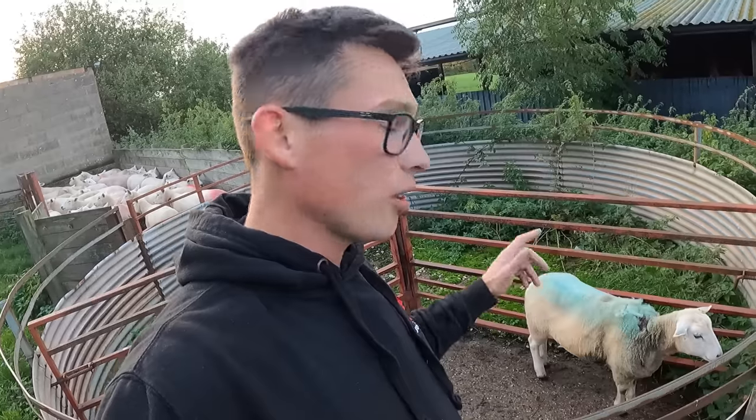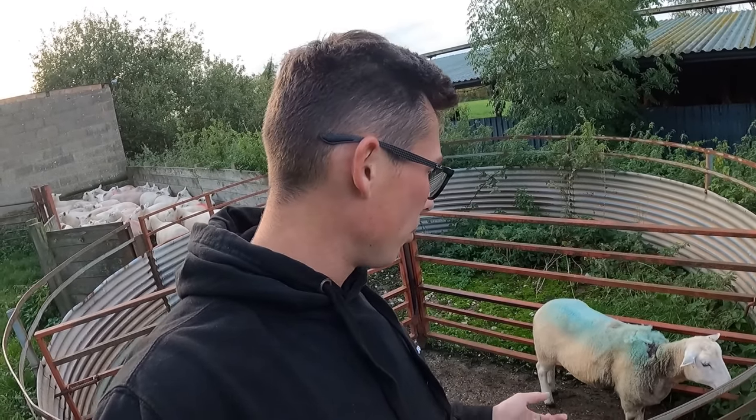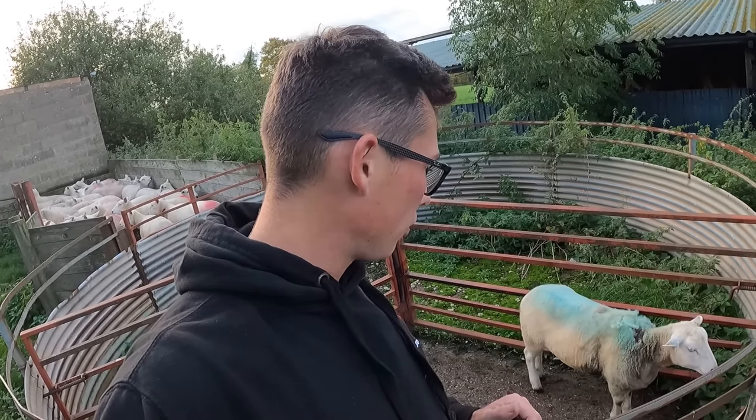So there's Crovect on her. We're giving her some pain relief. I'm going to spray it with some blue spray, and fingers crossed she'll be okay. She should do. She might just have a scar, but we've caught her fairly quickly, so it's not too bad. And all those maggots will be dead within a couple of minutes.